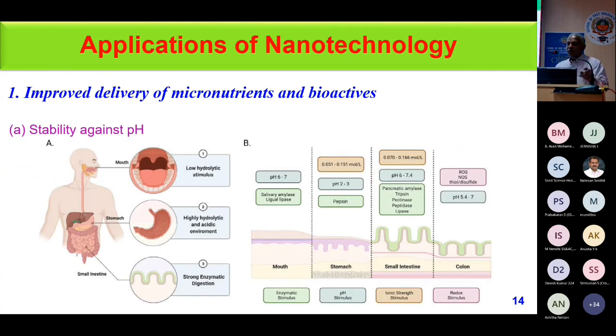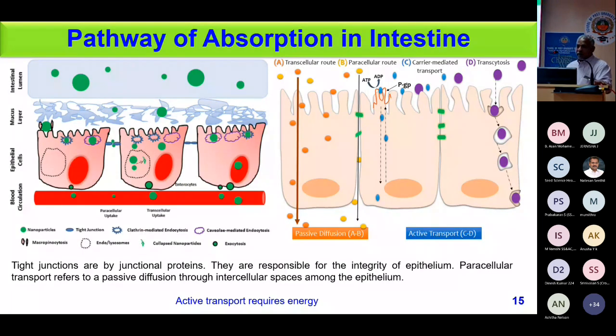Stability against pH: you can see that in the mouth the pH is 6 to 7. This is not exact data, but in the gut it is about 1.2 to 2. But when it goes to the intestine, it becomes 7.4, neutral or slightly alkaline pH. This is where I was telling you why bioavailability is a problem.